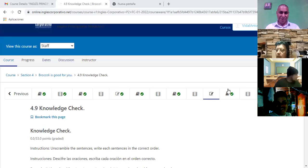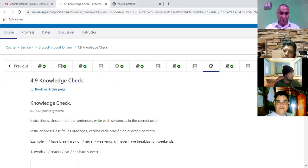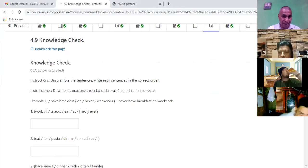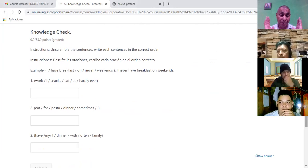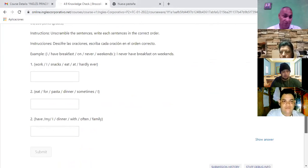Okay, we're gonna start by doing the exercise 4.9, because it's important that we finish this one tonight. And it says over here that we need to unscramble the sentences. We need to write each sentence in the correct order. Remember, the order of the sentence is subject, verb, and complement. So if we follow that structure, we will never be wrong.